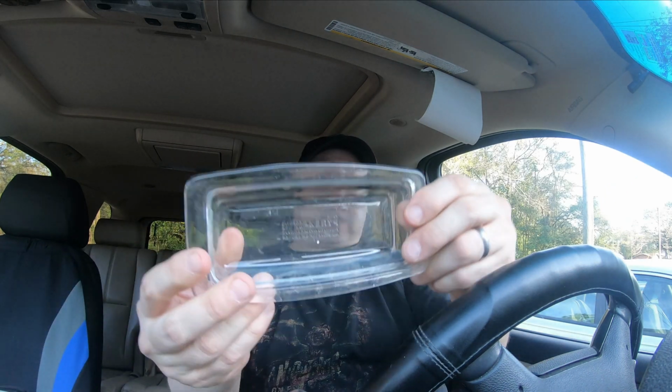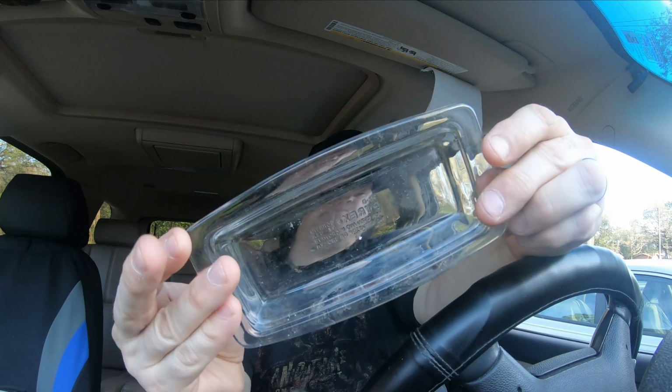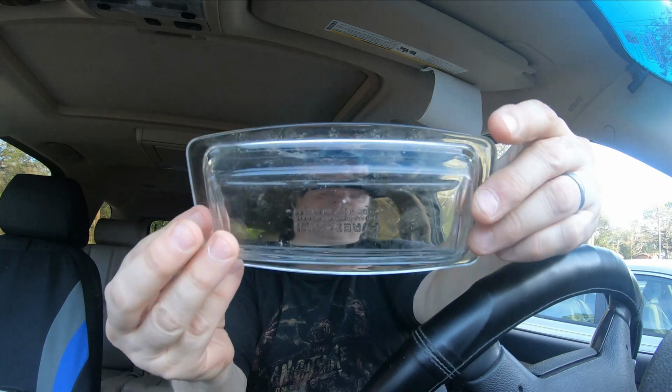I found this Pyrex glass. I guess it's a butter dish. I mean, nothing crazy. Like I said, this is $1, so I'm not really too upset about buying that thing. But I did get this, and this is from 96, 97.